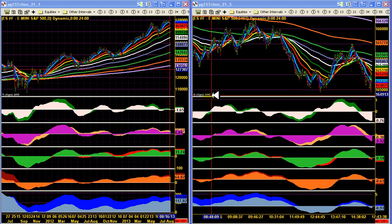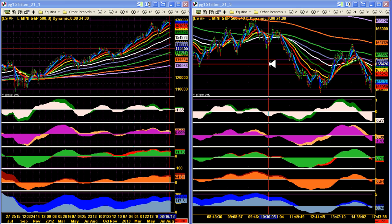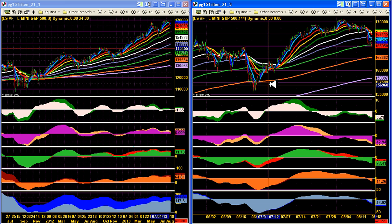Okay, let's start off by looking at the S&P futures over here, continuous contract. The left-hand chart is the daily. The right-hand chart, let's make this a 144 continuous 24-hour contract, just to show you.